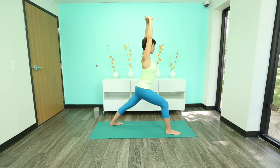Take 2 more breaths like that. Inhale 6, lengthen, hold 2, and then exhale 8. Think of creating space between the vertebrae. And then with the next exhalation, come out of the pose.